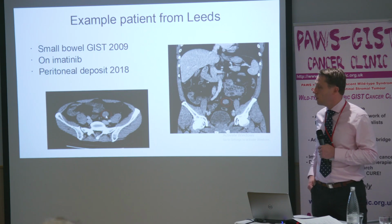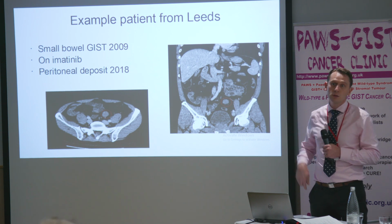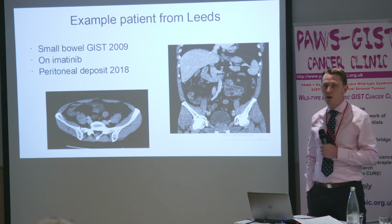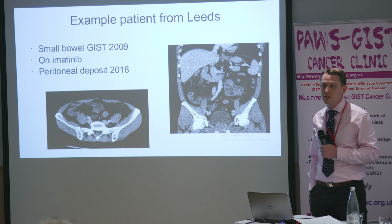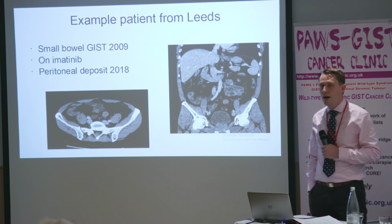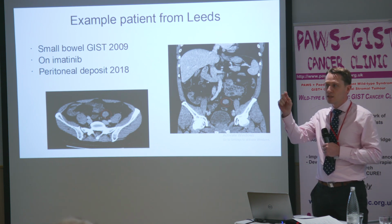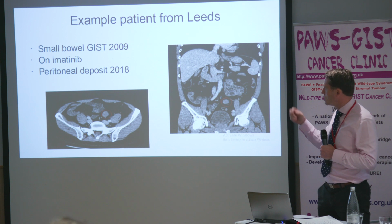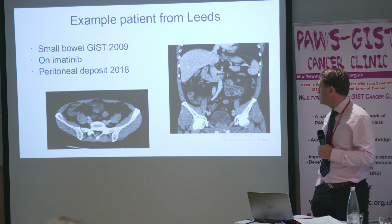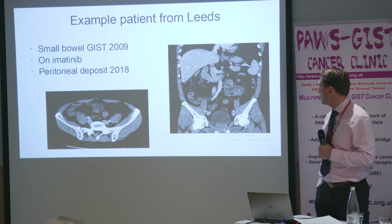We monitored it for a little while, for sort of 6 months or so, and it did grow a small amount over that period, which suggested to us that firstly it was something to worry about, but also that the imatinib wasn't controlling it. So I went in and resected this. There was nothing else obvious around, and the patient made a good recovery.